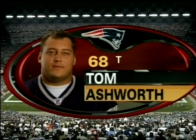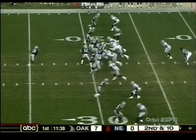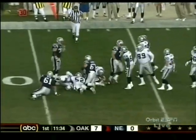Let's take a look at the New England offense. Bakersfield. Tom Ashworth, Colorado. Logan Mankins, their number one draft choice, a rookie at Fresno State at left guard, as Corey Dillon gets the carry on second down and 10, picks up a yard, maybe 2.